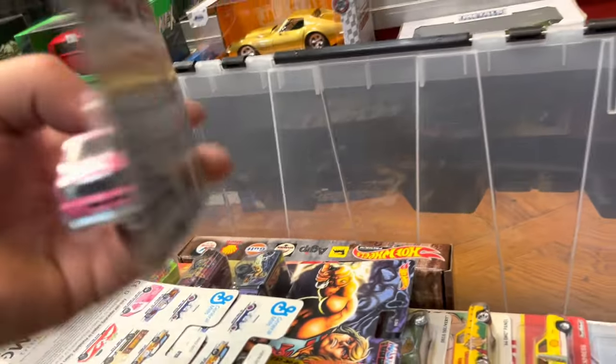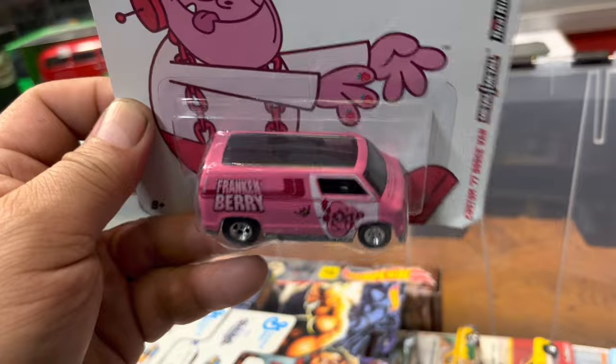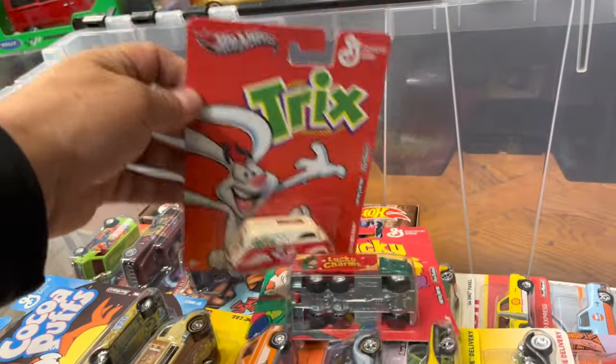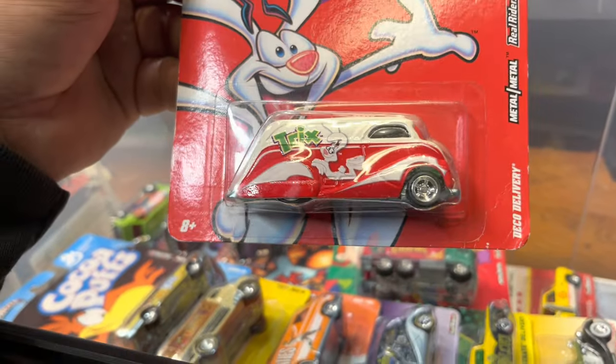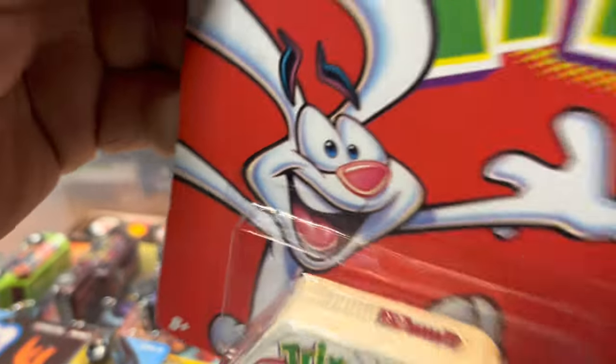And another one right here. Look at that. I've never seen these Frankenberry vans at the store. I never saw them. But now I forgot I have it in my hand. Oh, here it is. Trix. Trix is for kids. This is nice too. Look at that. COE delivery. I see you. Don't eat my Cheerios or Trix.